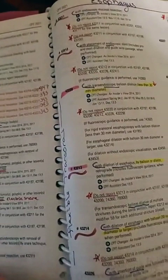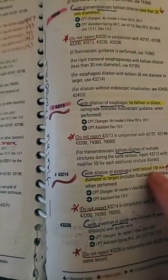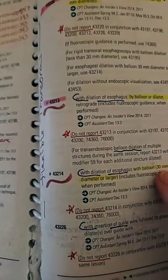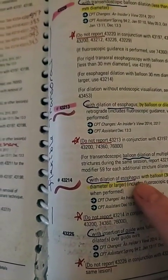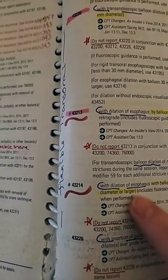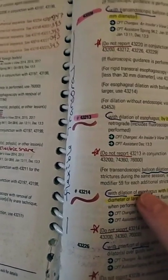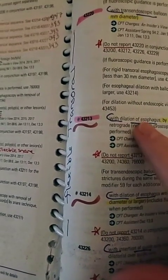Your AKAs are in the parentheses, wherever, and of course, right, this dilation right here, the esophagus, if they have to dilate 30 mm or larger, that's your AKA to tell you what that means, because they're doing a dilation of an esophagus here. They're doing one here too.